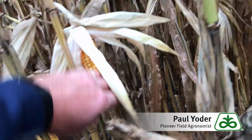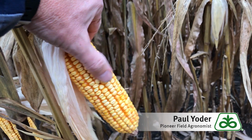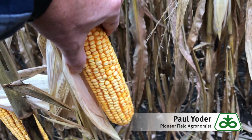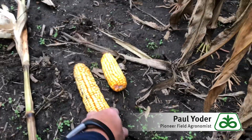I'm also seeing, and it doesn't seem to matter if it's a field that looks bad or if the farmer has concern with performance, but about halfway up the ear, if you're pulling back a lot of husk, I'm seeing a lot of pinched ears. It almost looks like you stuck a rubber band around it at early stages. Here's another ear that's representative of what I'm kind of talking about.